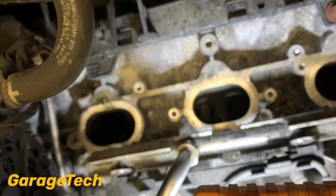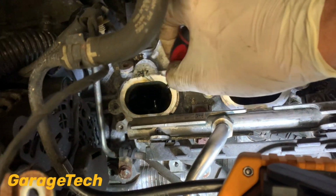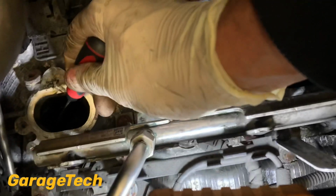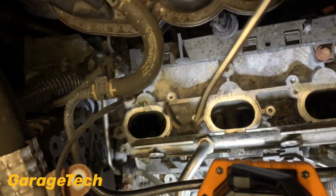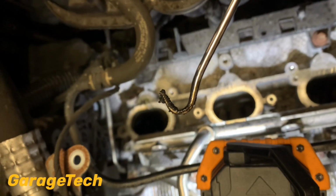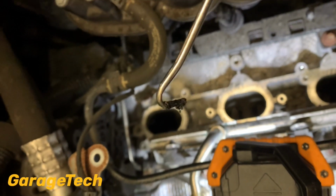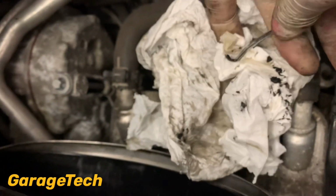I'm just going to use a pick here to scrape some of this out. Obviously I'm not scraping it with the tip, I'm just using the edge, just so you can see the amount of stuff that comes out. I'll get the camera in focus. As you can see, I'm just wiping that on this bit of rag.